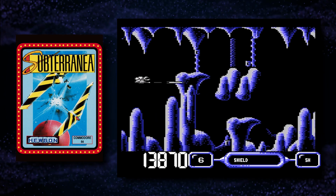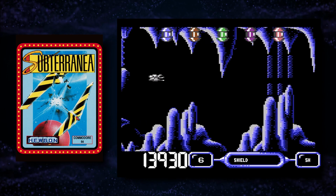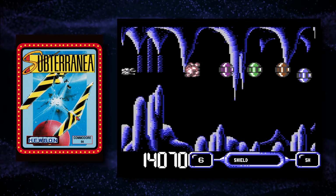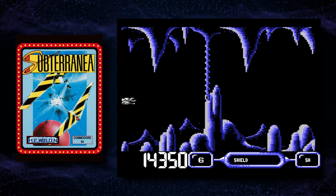As a result of this quirk, you'll find yourself constantly moving up and down if you're able to, in order to maximize your hit range, especially when you need to blow through part of the environment to allow your ship to pass through, and the bigger the opening, the better.